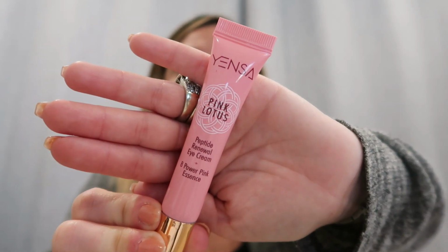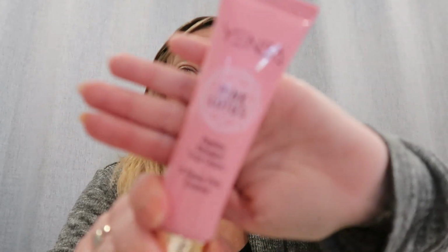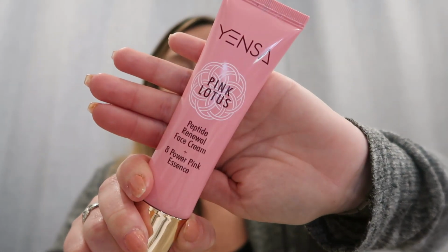And then as soon as they're ready to come off, I put my serums on. Of course, I don't use the same serum that I do in the morning. I use a specific one for the nighttime. And then I follow with eye cream. Especially at night, I use this one by Yensa. It's their Renewal Eye Cream. It's got pink lotus in there. And then I follow with their face cream. So I use those products.